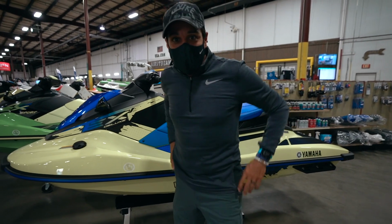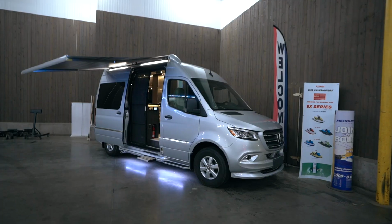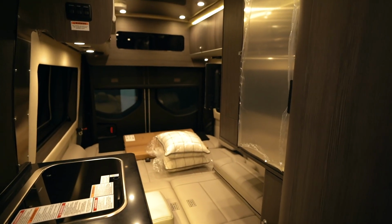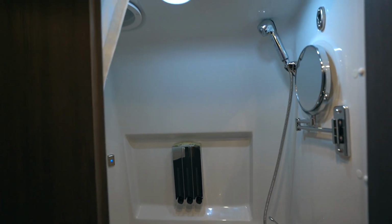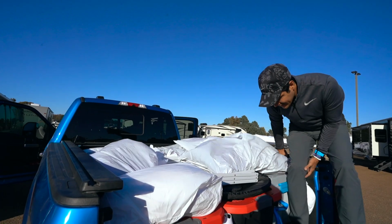I don't know how we tow these puppies, but we could definitely use some jet skis. Can y'all imagine us living in this thing? Let's go take a sneak peek. This is beautiful, but definitely smaller than our house. Oh man. Yep, that's tiny.